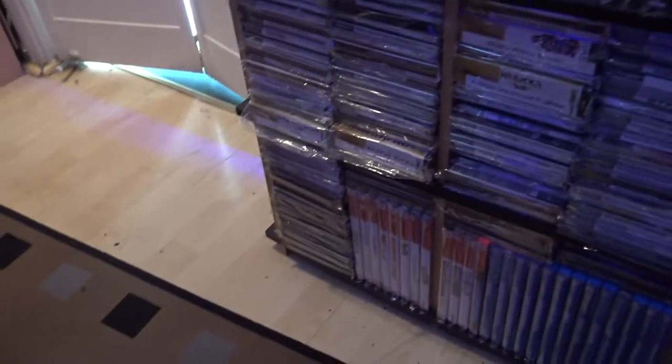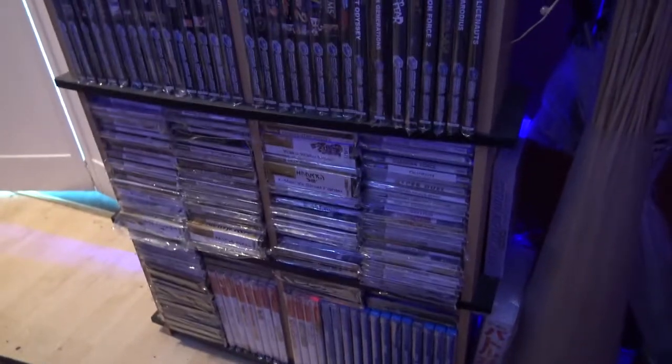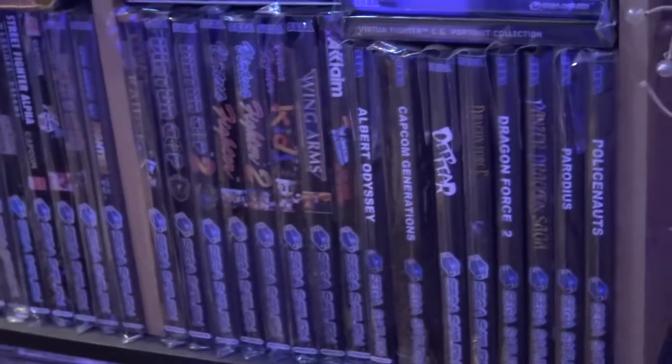On the bottom shelf, they're not Saturn games, they are Sega CD, Mega CD games, and some Dreamcast homebrew games. So really, these shelves are all for a Saturn collection. While we're here, I do have my Action Replay cart there, and I've got quite a nice little set here. I'll show you.